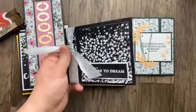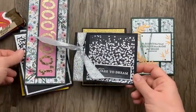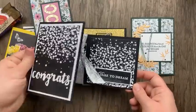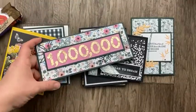Some more congratulations cards. This one's from Vicky Stuckemeyer. I love this with the metallic and shimmer designer paper. There's another one here. I'll pull that one out using the same paper. So beautiful. This one's from Ruth Moore. I love it, love it, love it. Here's one that's got all the numbers on there.